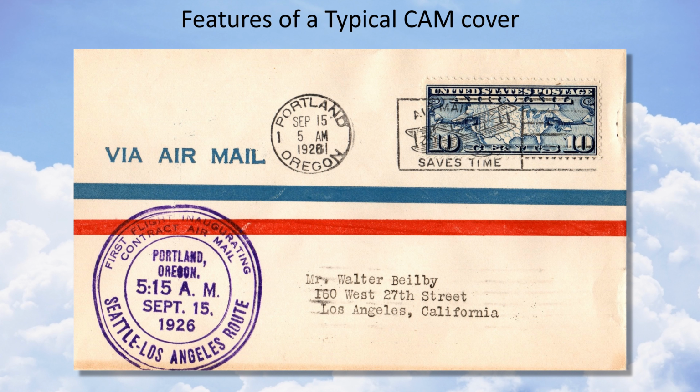Cachet design and uses evolved over time, but all along the design tended to include reference to the route by either route name or number. CAM route names contain the names of important cities on the route. Our example in this slide is from CAM 8, with the route name Seattle to Los Angeles showing at the bottom of the cachet.